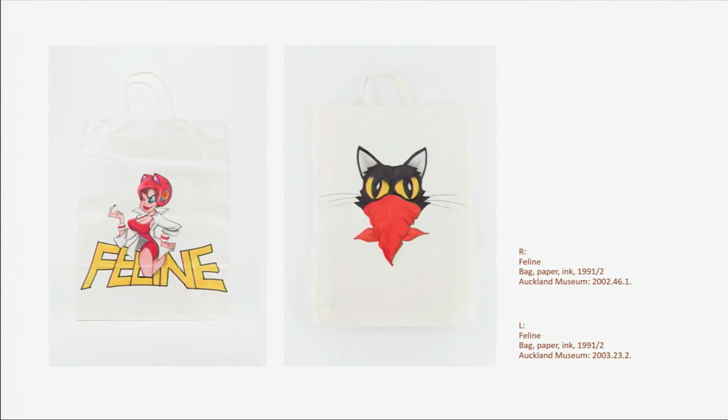With business going well, Feline could afford the more luxurious white paper carrier bags and expanded their range of materials to include paint, glitter, fabric scraps, and sequins. It's not surprising that they were popular with customers of the day who collected them in earnest.